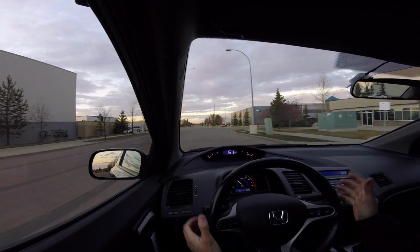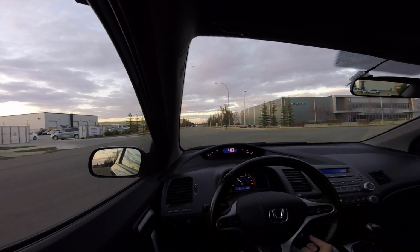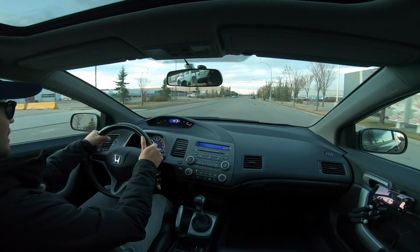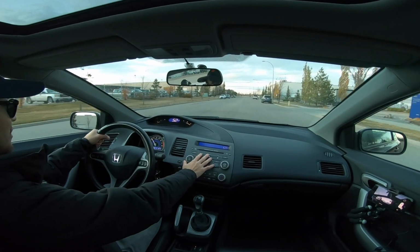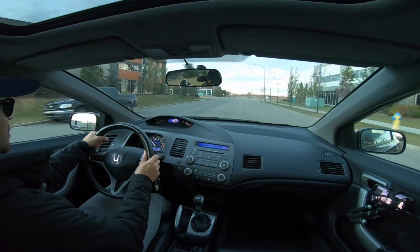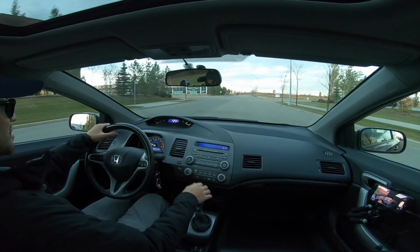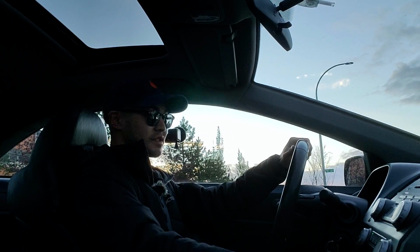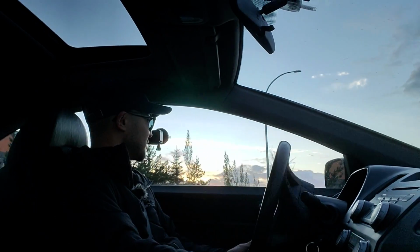Having this little car with this tiny steering wheel, very comfortable, leather wrapped, and then the 2-tiered dash, which I absolutely love. The display here, those are all angled towards the driver, so it is a very driver-centric car, which is something that I've noticed for a lot of Hondas and Acuras. It's very responsive, especially if you get the 5-speed manual transmission.